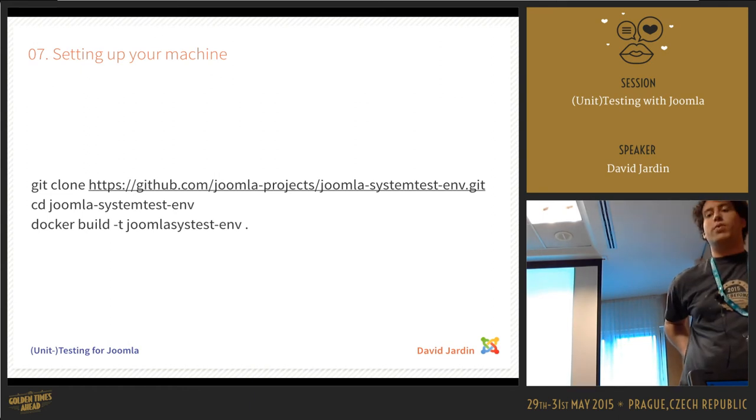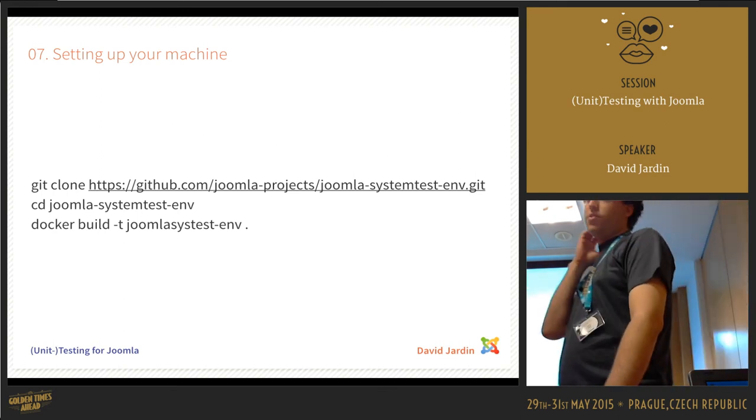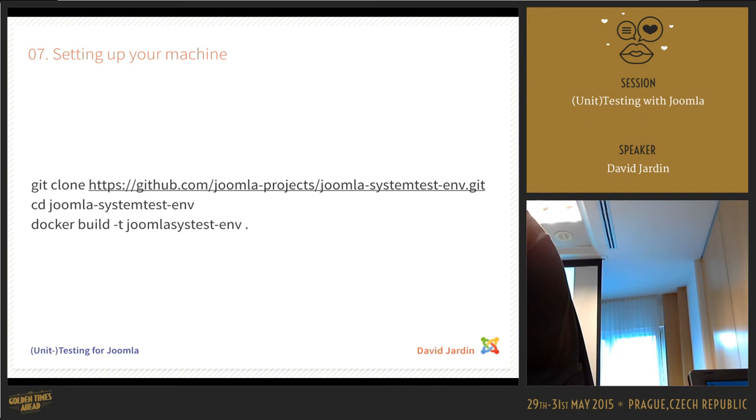On a side note, Docker requires Linux. Oh yeah, there's also a Mac port, but I think the really nice way is running it on a Linux machine. But don't worry, I've got good news at the end, so it gets easier.